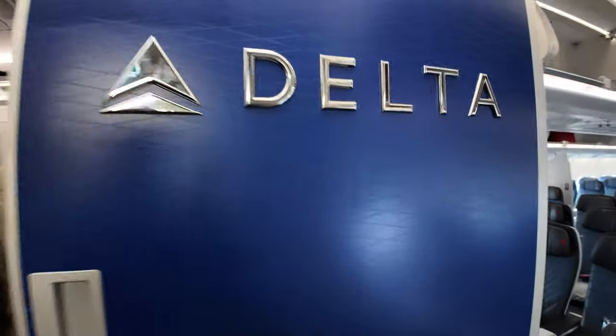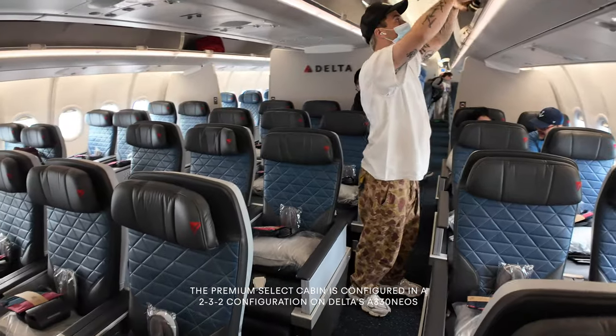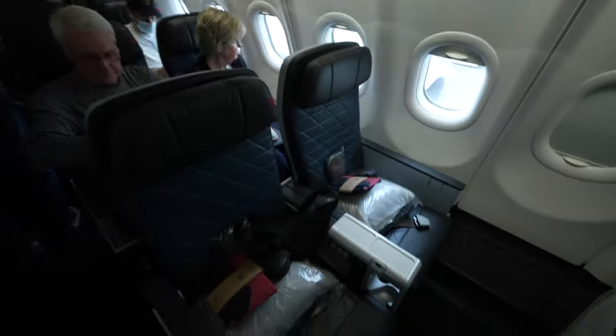And welcome on board Delta's A330neo. Entering through the L2 door, the Premium Select cabin is immediately to your right. Here's my seat for today, 20A, a window seat at the bulkhead.